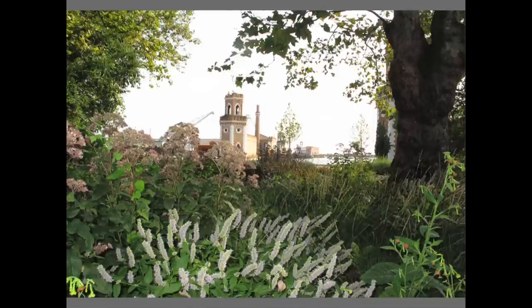Time has changed, so green became more important. And I was asked by Sanaa, the Japanese architects, for the Biennale, where the theme was people meet in architecture. So it was not about architecture, it was about art, architecture, and people connected to the architect. And I could do a garden at the Arsenale at that time. I made that work, and I became very well known, very successful. But that was another aspect of architecture at that time.